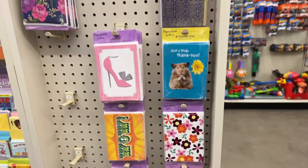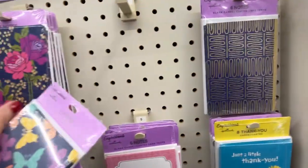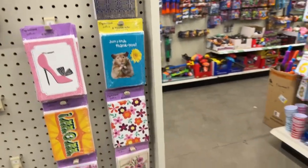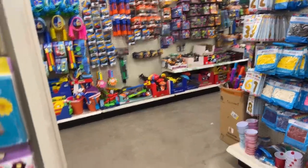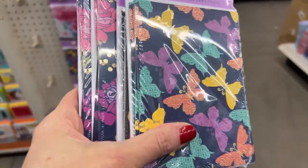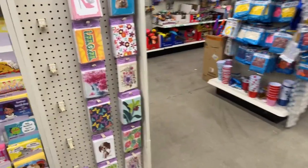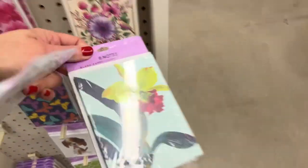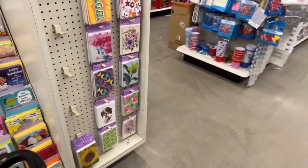If you guys see one you like and you want me to grab it for you, just let me know. If you're a regular, this one's really pretty also. I like that one a lot. Spring is almost around the corner. I know, I'm ready. So I have one butterfly. I kind of like the orchid one too. Orchid one is pretty. I think that's an orchid. It feels pretty heavy too. Heavy and nice.